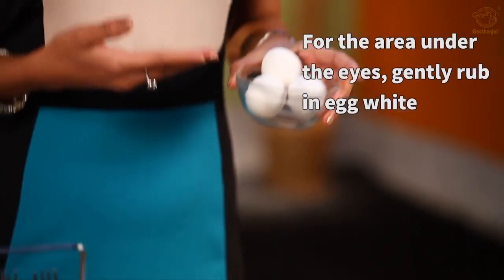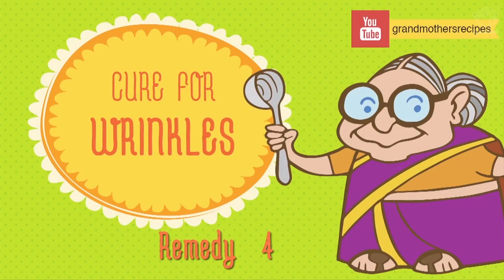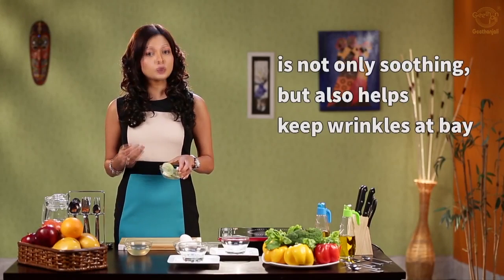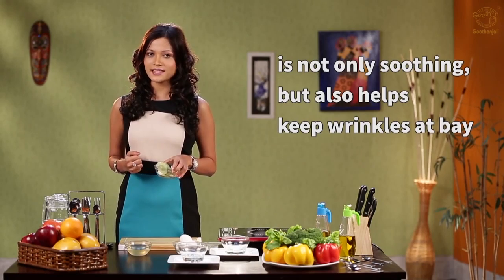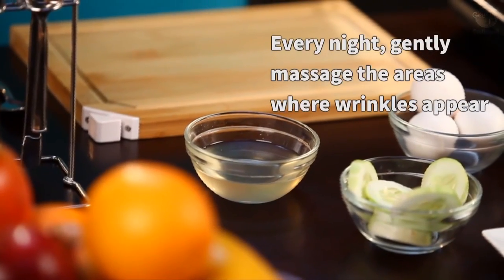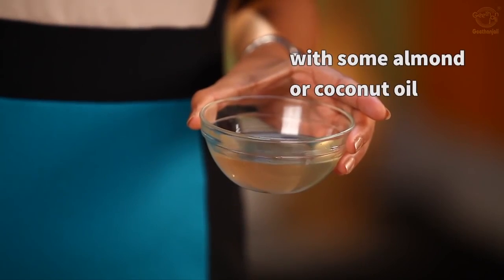For the area under the eyes, apply some egg white gently. Applying the juice of cucumber daily is not only soothing but also keeps wrinkles at bay. Every night, massage the areas where wrinkles appear with coconut oil or almond oil.